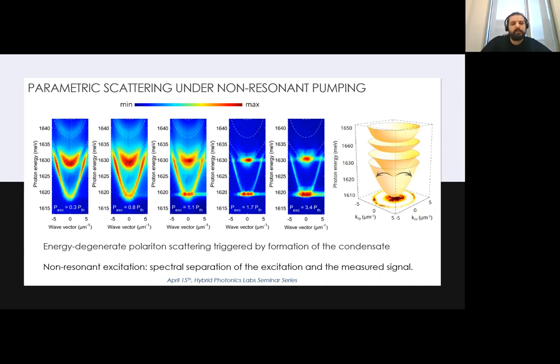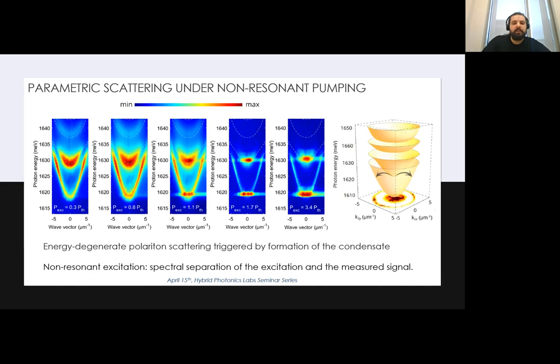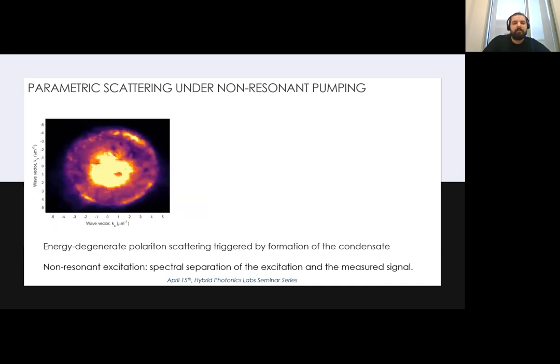This non-resonant excitation is very beneficial because we have spectral separation of the excitation and the measured signal. If we look at the image integrated over photon energy, we can plot the Kx, Ky image, which is a radiation pattern. And here in the middle, we observe the condensate and a scattered pair of polaritons.